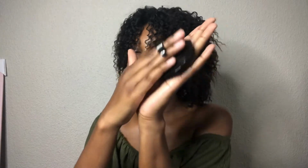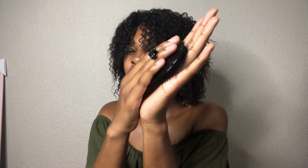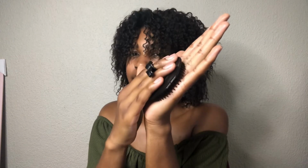You basically, let's say this is your scalp, right? I just like to do that. Oh, and it feels so good. I don't like to go in circular motions because that will tangle your hair. So I just like to, you know, not brush my hair, but lightly caress it vertically like this, and it feels so good.